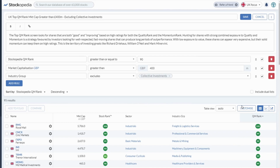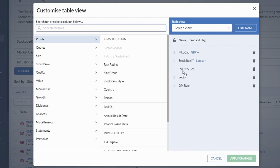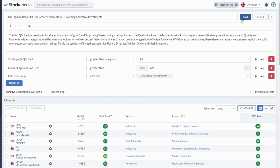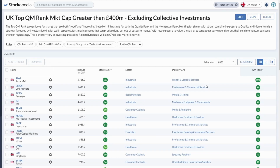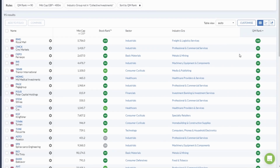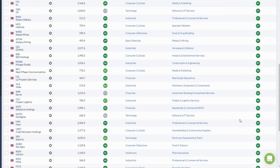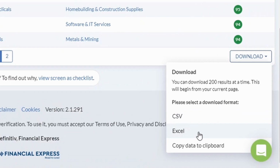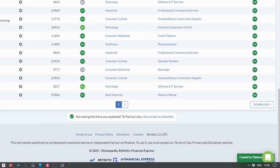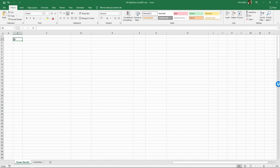Okay, so what I'm also going to do is customize this table. That's already done. So I've got the market cap, the stock rank, industry group, sector, and QM rank. That's all I need. And I'm going to save that now. This table is ordered by QM rank because we're not interested in stock rank today. We want QM rank. But you can also see the stock rank is here. And now I'm going to download this data because I need to manipulate it a bit. So I'm going to copy the data to the clipboard, go into an Excel spreadsheet, and just paste it in.